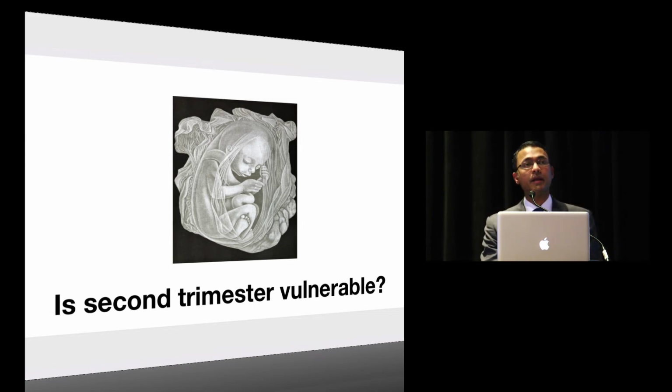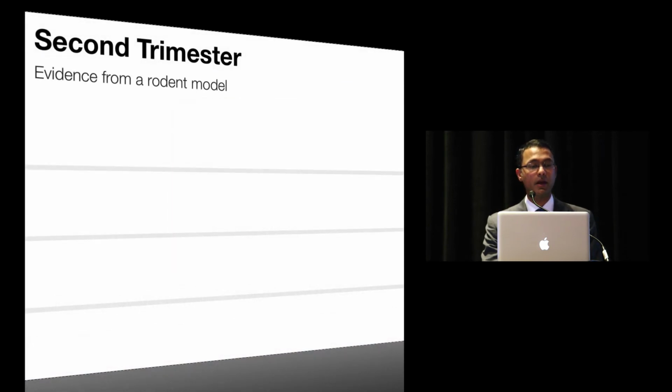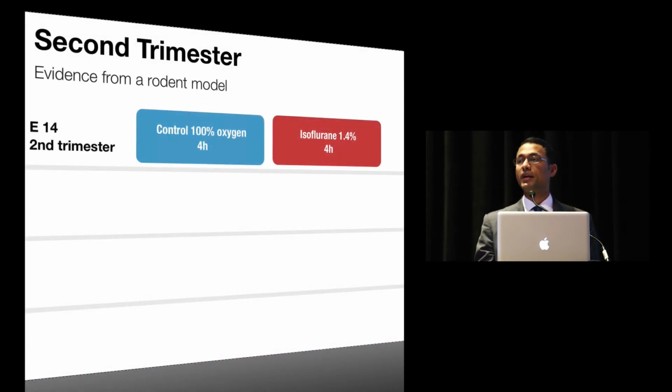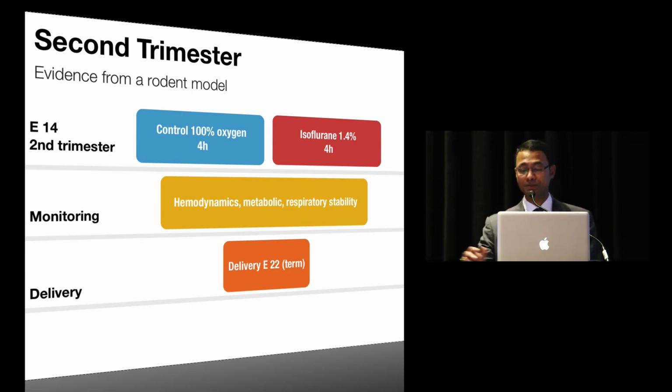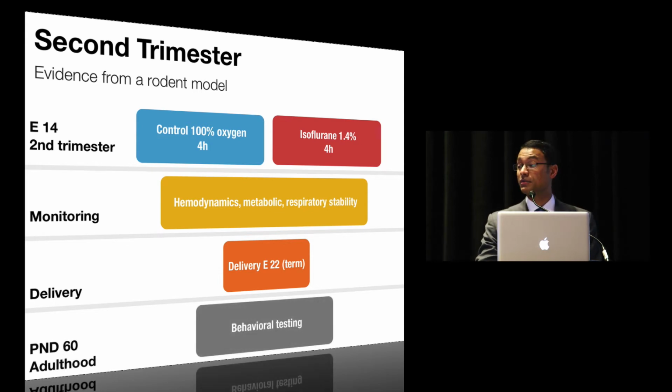So we created a rat model in our lab, and what we did was we exposed rats in the second trimester, which is gestational day 14, to one of two treatments, control and isoflurane 1.4% for 4 hours. And then we monitored hemodynamics and ensured that they were stable. And then we recovered these dams, put them back in the cages, and they delivered on day 22, 8 days after anesthesia exposure. And after delivery, we raised the offspring up to postnatal day 60, which is adulthood in rats.